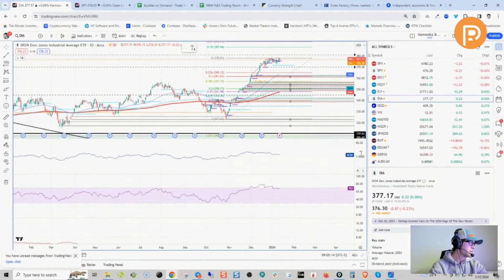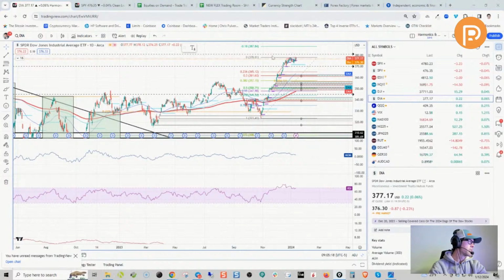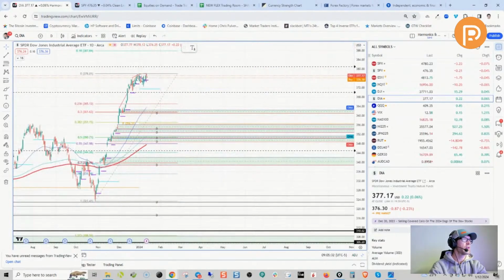Let me zoom in. So it looks something like this. Price has been pushing to these highs. We have disagreement, and that's bearish divergence. So what I'm looking for on the chart, price action wise, to support this would be, can we come back and find any amount of pivot clusters or any type of Fibonacci retracement level?